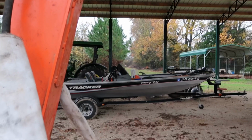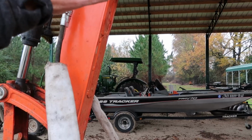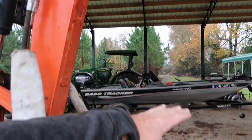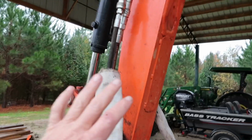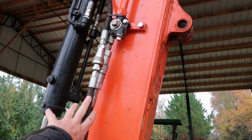You can't see it doing it, but you could park this machine just like this right here and let it sit for a day or so, and the thumb would end up relaxing all the way down on it. That's no big deal unless you're running auxiliaries all the time like I do right here.